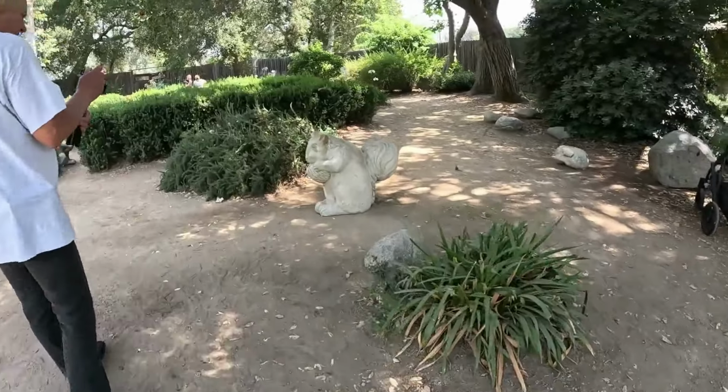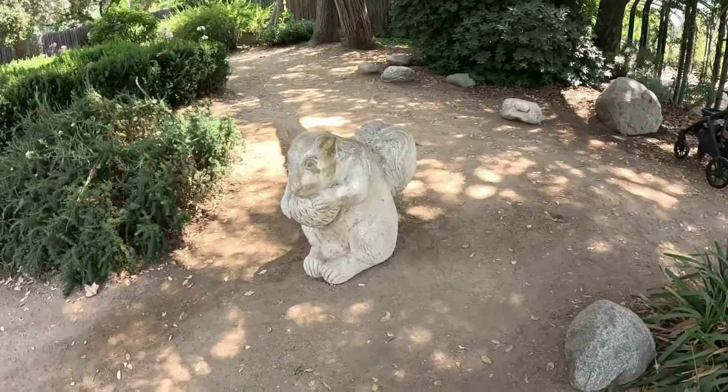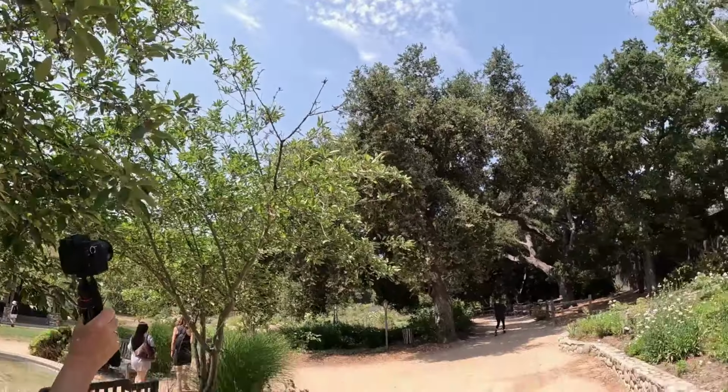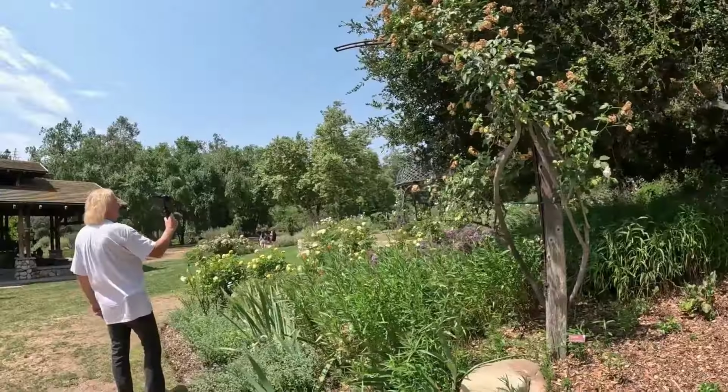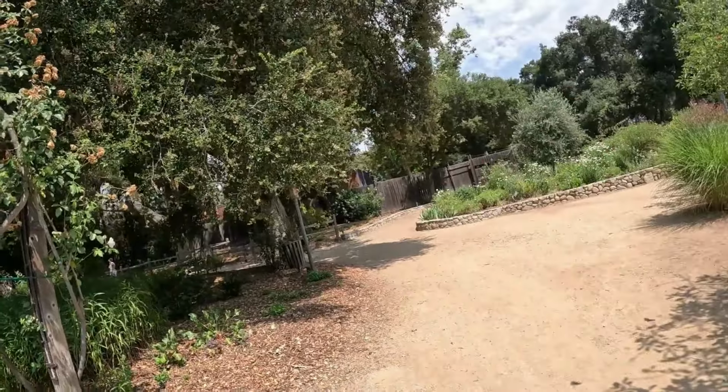Randy, are you feeling squirrely? Looks like he's got some nuts. Pretty large ones. Okay, large one. You see him? There he goes. Oh, right over Bro Randy's head.